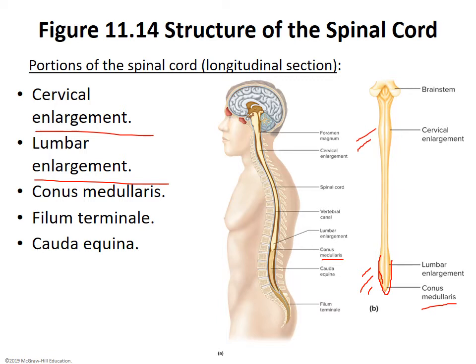Then, we're going to look at this in just a second, but if I were to draw this out on this side here, at the conus medullaris, where it stops, there's going to be a lot of nerves that come off of here. We'll look at this in the next slide. It is called the cauda equina, which literally means the horse's tail, because it looks like this.